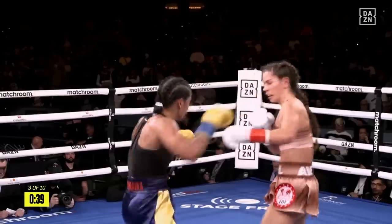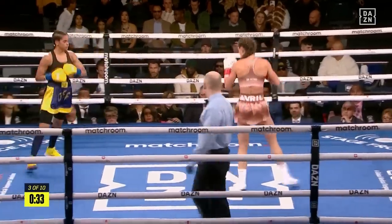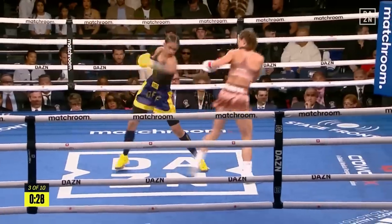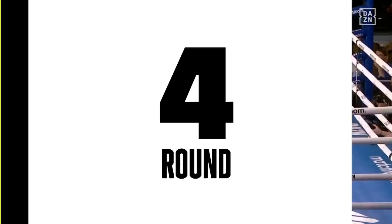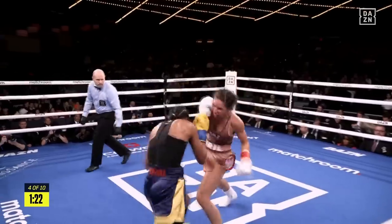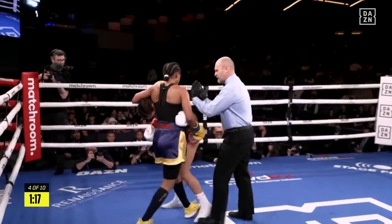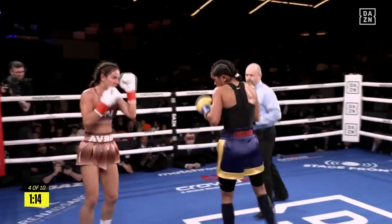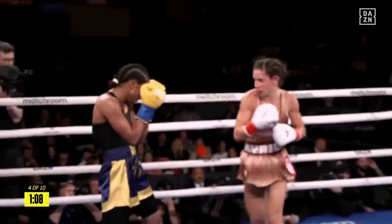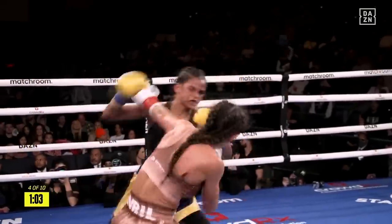Nice body work there from Mathie. The jab lands from Ali. Mathie counters with some body work. Another right hand to the body for Avril Mathie. I'm noticing an improved left hook from Ramla Ali. Not really a punch that we've seen much of in her past fights, but it's been coming off pretty decent here. Punching with Avril Mathie moments ago, both exchanging body shots. Oh, exchange right hands there.